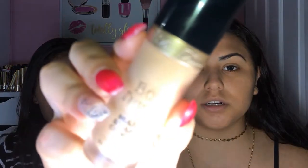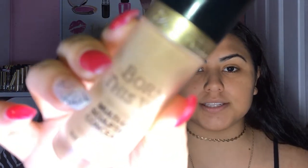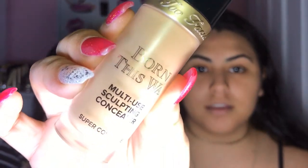So, next, what we're gonna be wearing is the Too Faced Born This Way Multi Use Sculpting Concealer. Now, this one's in the shade Sand. And we're only gonna be applying it on the bottom of our eye.